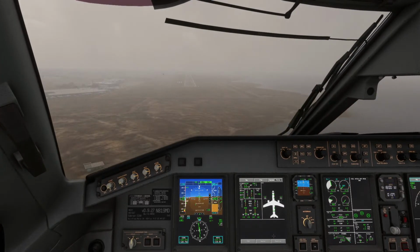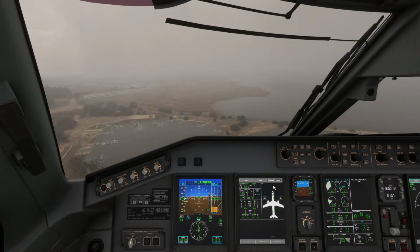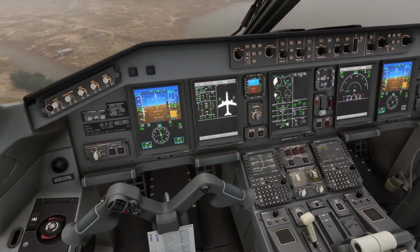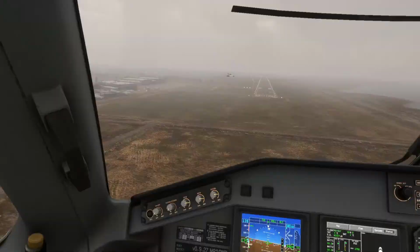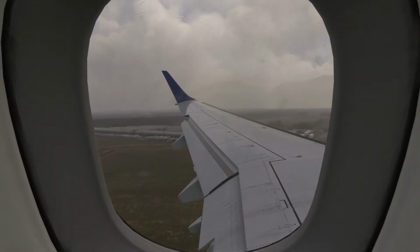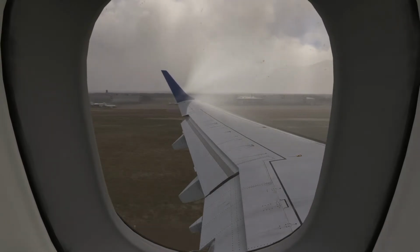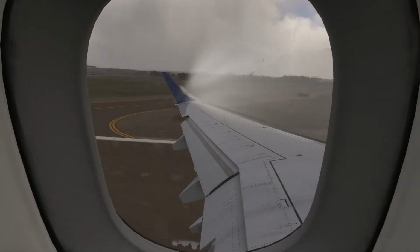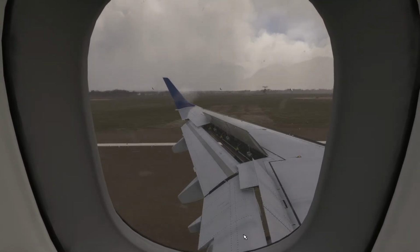80 knots. 400. Last try. 300. Oh, she's not spinning. 200. That's alright. Oh, that's the point. I can try Control E. Look at that wing flex. Gotta love it.